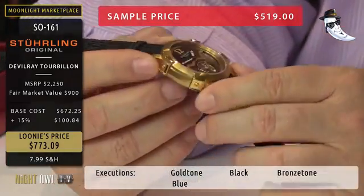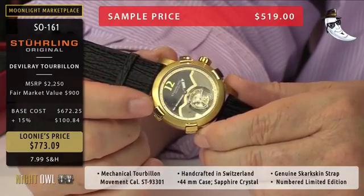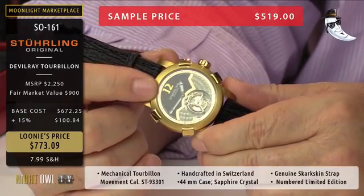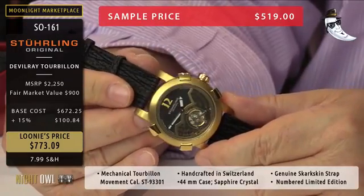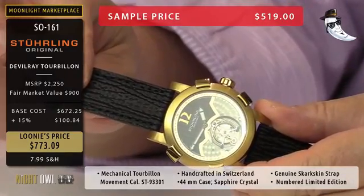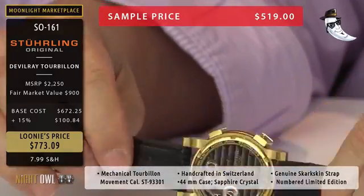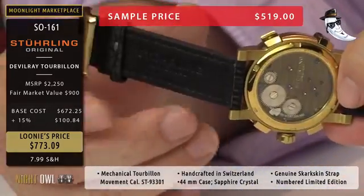A lot of you guys know I'm not a big fan of gold watches, but this one I love because if you notice, guys, it's not high polish. It's a satin finish on the gold tone. It's 23 karat yellow gold layering, but it's a satin finish, so it's very subtle. This watch is gorgeous. This is a genuine shark skin strap.